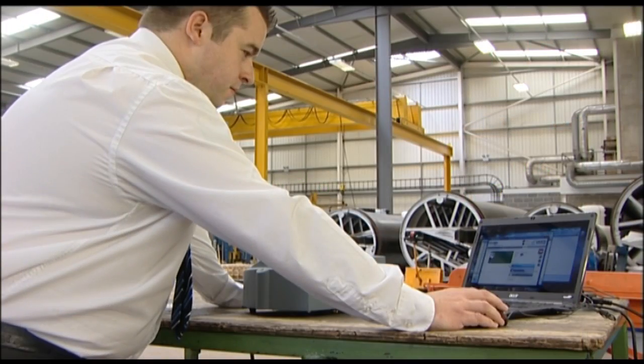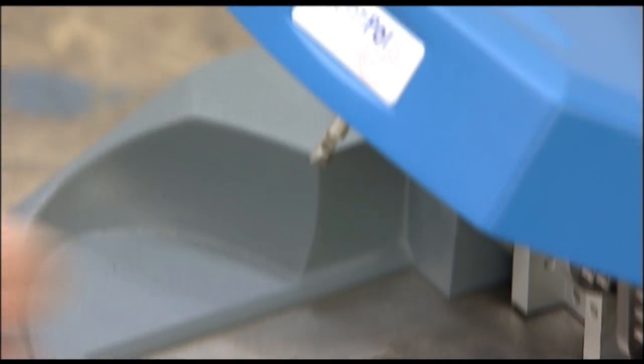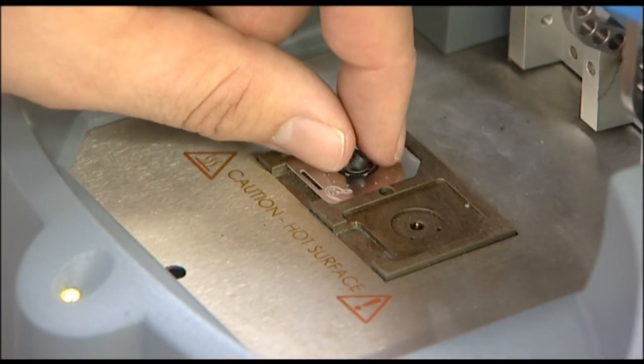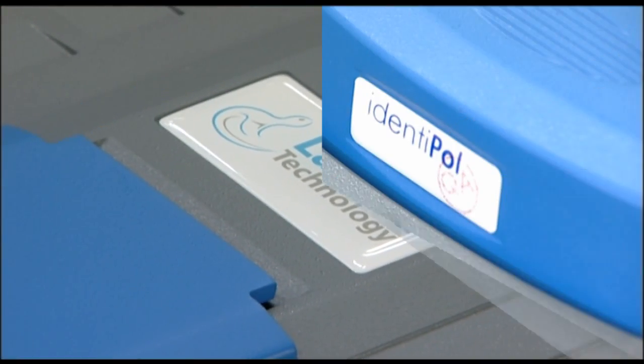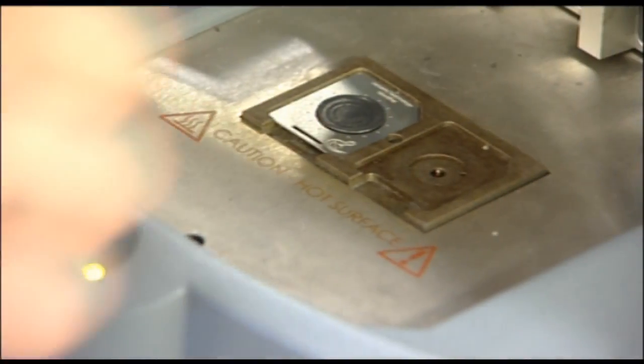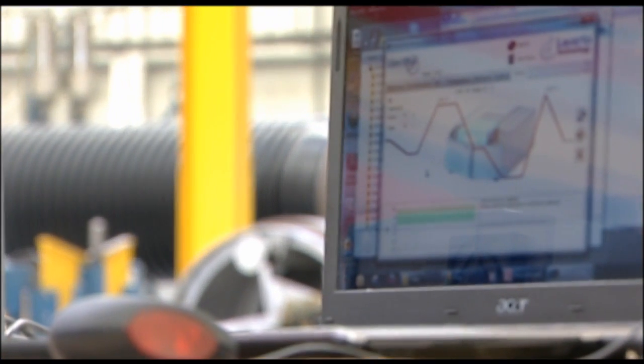The testing is very easy with the IdentiPol. You take one of the special sample holders and you take one granule of material which is placed on the holder. That's then automatically moulded in the instrument according to the test conditions. It's then transferred across to the testing side, and then the analysis commences, and after that's heated up and cooled down, the analysis result is automatically produced.